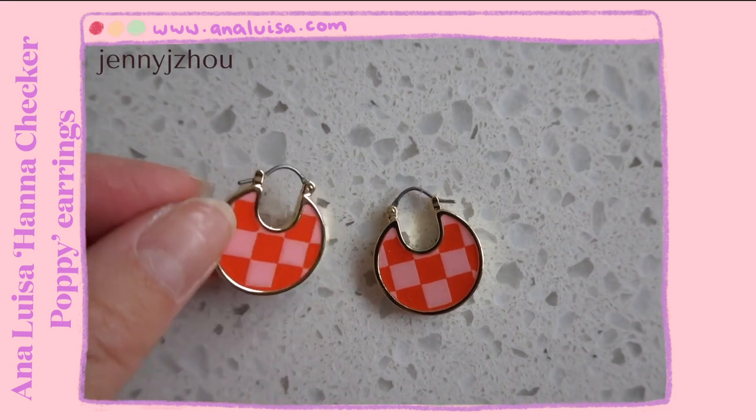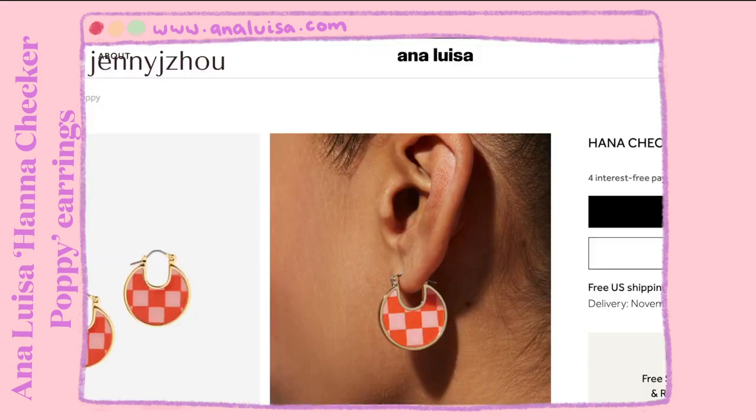And today's outfit is inspired by these checkered earrings. How cute and fun are they for summer? These are the Hannah checker earrings in the color Poppy, and y'all know why I chose the color Poppy, because my dog, just over there wreaking havoc, is Poppy. So I got inspired by these two-tone pink and red colors, and today's outfit is pink and burgundy wine color. I feel like a little tutti frutti strawberry.